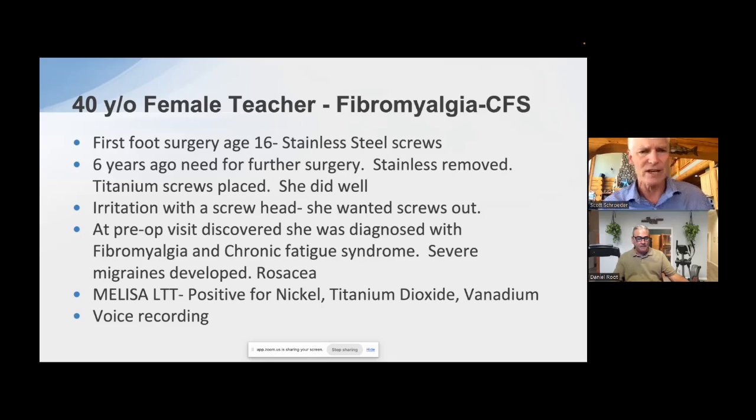So this was a teacher that came to me, and she had stainless steel screws in her foot. That was a long time ago. I didn't operate on her then, but we had to do another surgery, and she had problems with earrings. I thought she may be allergic to nickel. We hadn't tested her at that time, but I said let's just get the stainless steel screws out. I'll use titanium. So we did, and she did well. But then she started having some issues and just wanted to have the screws out. So I said, okay, we'll go ahead and get those out.